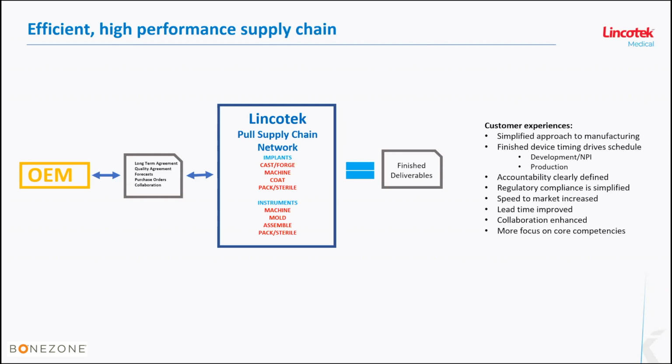If they were trying to manage the entire supply chain themselves, each and every one of those agreements and pieces of information would need to be completed, managed, and maintained for each and every supplier involved in the process, which sometimes can take an entire team of resources just to manage on their own.